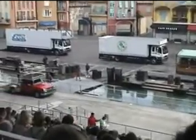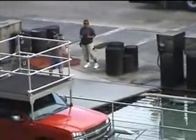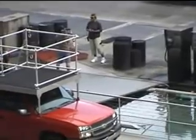It's still being pursued, but it is getting harder for him to maneuver. You see, it's kind of tough to spin and go backwards when you got big trucks and market carts in the way. So let's see how he does.